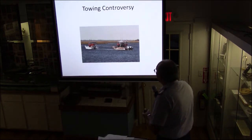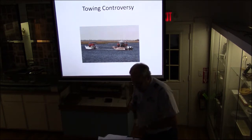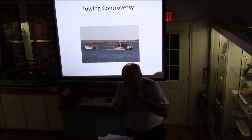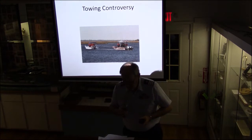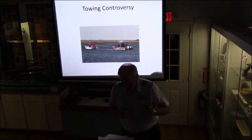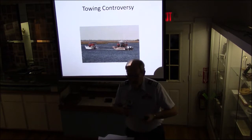A huge development happened about this time that has affected the auxiliary and the Coast Guard. What I refer to as the great towing controversy. We have this growth in recreational vessels, and up until the mid-80s, the boating public literally assumed that if they got into trouble, you ran out of gas, whatever it was, either the Coast Guard or the auxiliary would tow you in. No questions asked, for free.